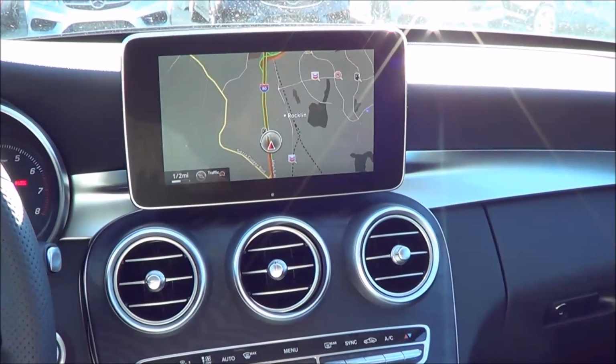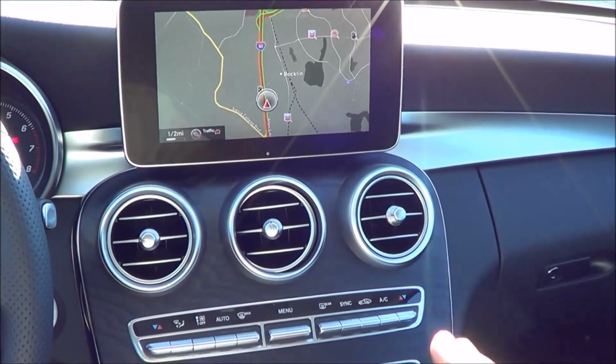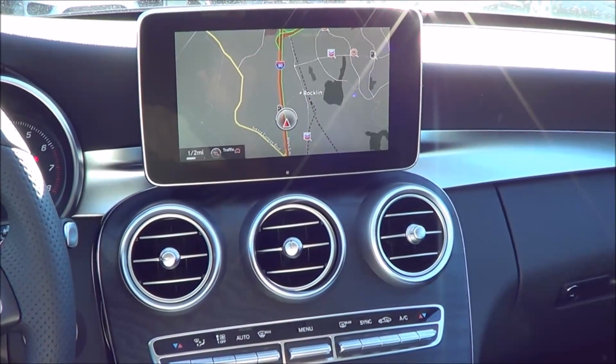So overall, I really do love the command interface. It's kind of easy to use. I wish they would get rid of the touchpad, but I really do love the crisp and clear display.